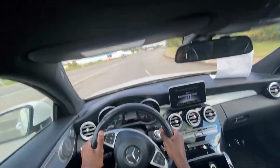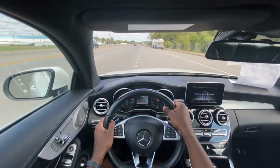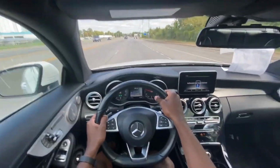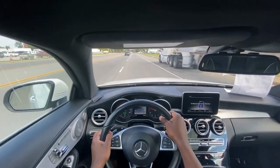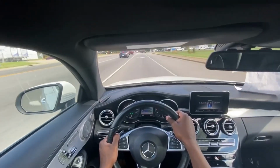And in eco mode, you still have that 2-liter turbo engine. It doesn't shift as hard or get up in the revs as high, but you still have more than enough power if you just want to keep it in eco mode all the time.